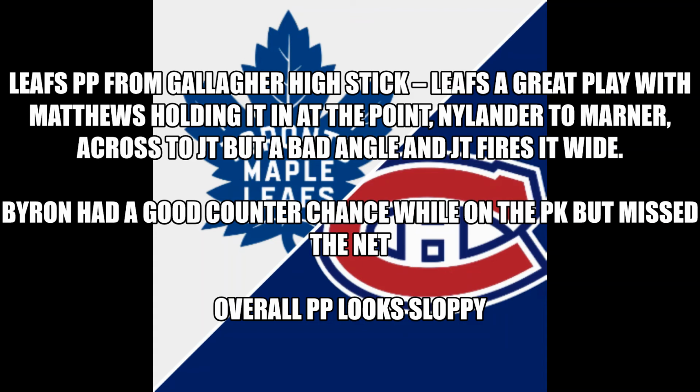Seems like the exact same thing happened in the first period, happened in the second. Paul Byron looked really, really good this game. He's dangerous. For being a fourth liner, honestly, he's one of the best players every time I watch Montreal play. Overall, though, Toronto's power play looks very, very sloppy.